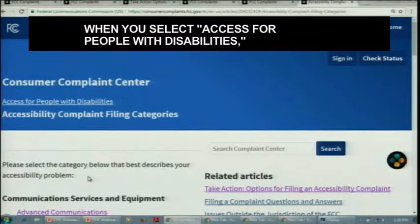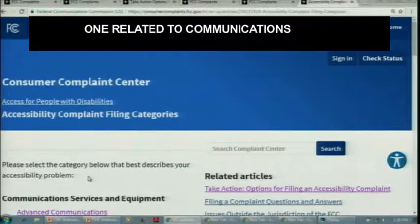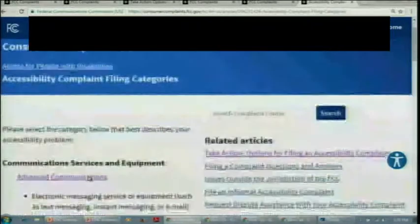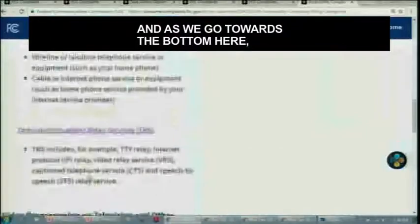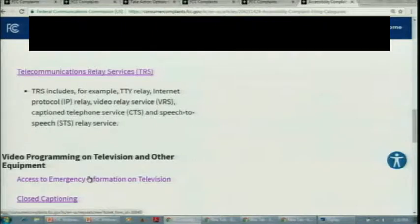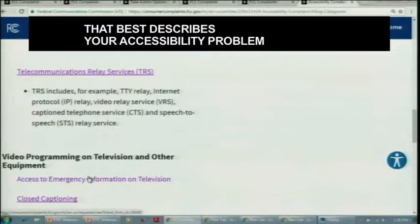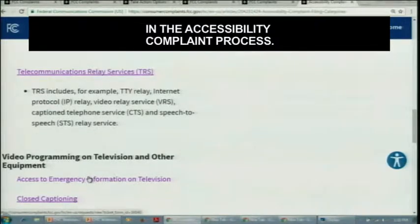When you select Access for People with Disabilities, you're presented with two short lists of issues, one related to communications and the other for video programming. At the top, we see communications issues, and as we go towards the bottom here, we see video programming. Within each list, selecting the topic that best describes your accessibility problem will direct you to the next appropriate step in the accessibility complaint process.